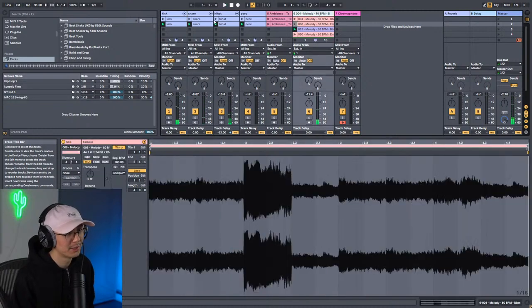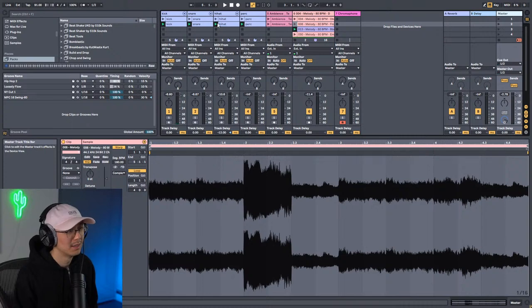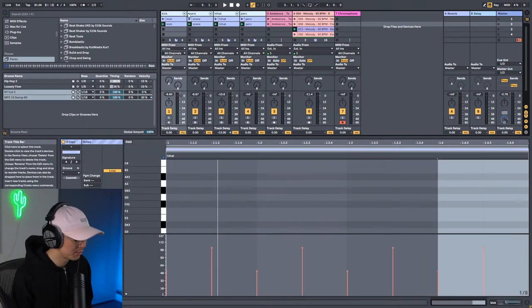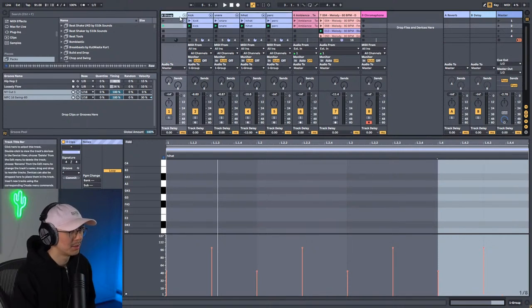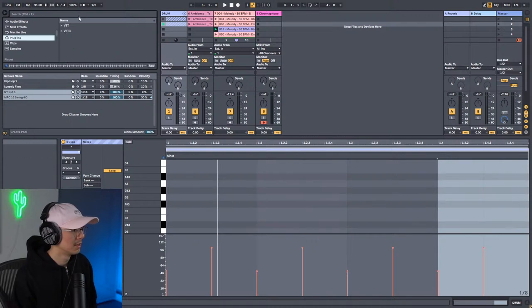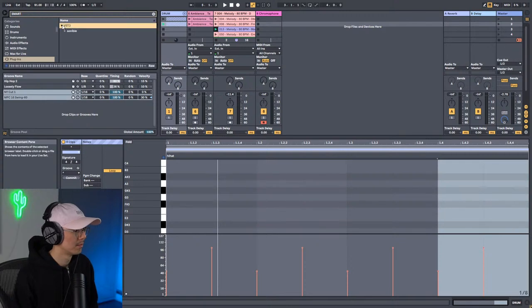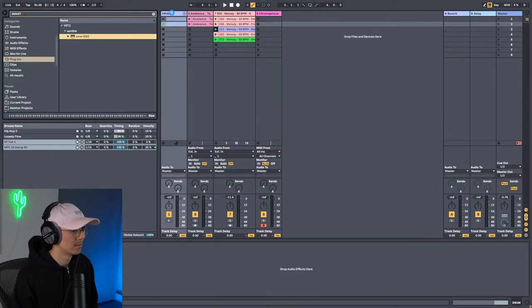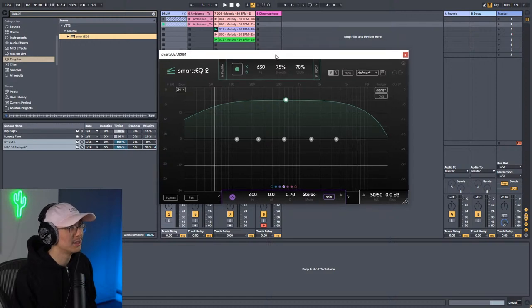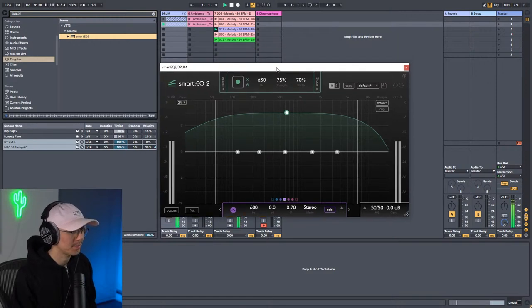I'm thinking maybe I should show you guys the smart EQ. Now that I have some drums together, I can group the drums together. I'll call this drum bus. Then bring up smart EQ. So this is really cool. The way this works is you're going to have to scan your audio material.